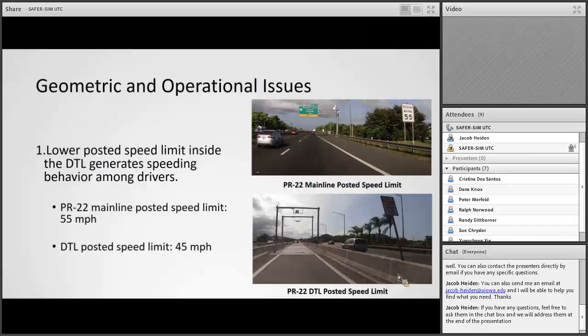The speed limit situation arises because there is a difference in speed limits between the DTL and the regular expressway lanes. Speed limit is set to 40 to 45 inside the DTL. It's lower than 55 miles per hour in the general expressway lanes. Therefore, imagine a driver paying a higher toll and traveling at a lower speed than the vehicles that are used in the general non-toll lanes. The drivers on this lane perceive that this is to mitigate congestion and significant delays associated with the high demand in the main lanes expressway. So they perceive that they have the right to go faster.